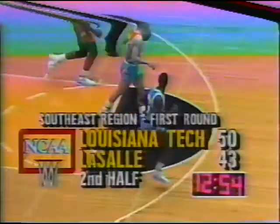String of six straight points has brought LaSalle back to within seven. Guillory moves it across, and a timeout called by Coach Tommy Joe Eagles and his Bulldogs of Louisiana Tech. Well, you see the defense now. The steal, it's going to lead to an easy two. Timeout on the court, the score: Louisiana Tech 50, LaSalle 43.